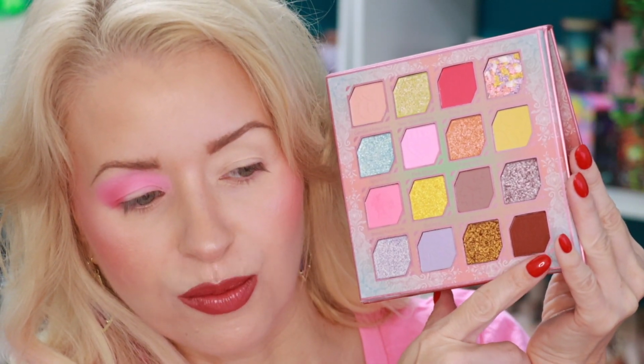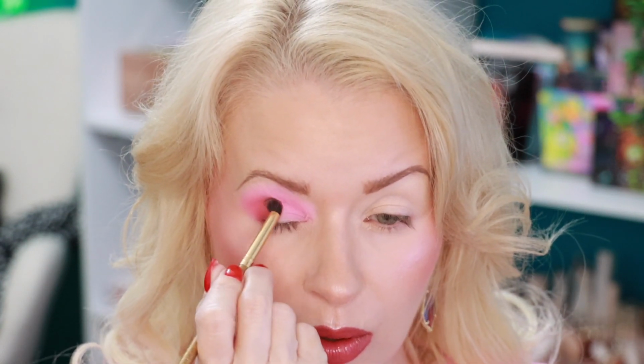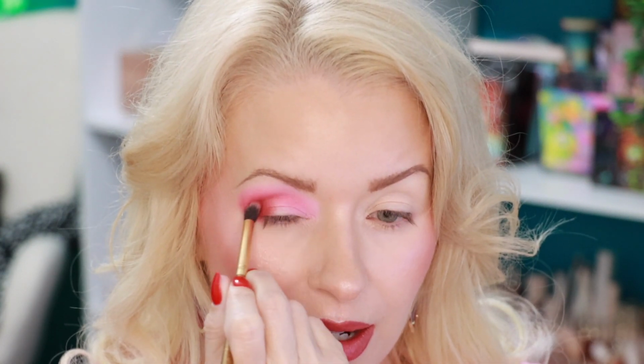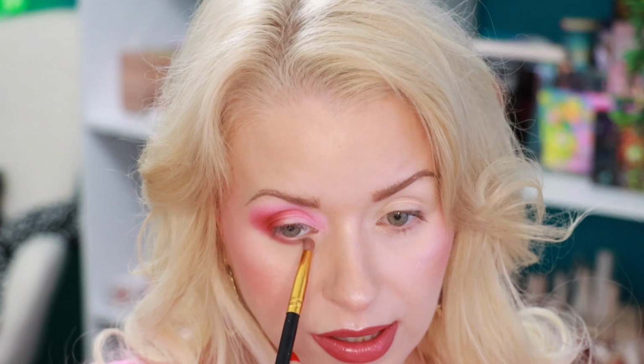Now, I think I'm going to add a little bit of this brown to the outer corner. This one is called Toffee. I'm using a little Luxie Cosmetics 121 brush. Wow, that brown doesn't look brown at all. On top of the pink, it has a nice rosy tone to it, and I like it. I think it's perfect. I'm going to bring that same brown down to the lower lash line. You'll get to see what the shade really looks like because it's not mixed with any others down here. And I'm using a BH Cosmetics pencil brush.